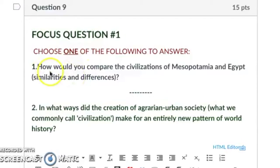The first question is, how would you compare the civilizations of Mesopotamia and Egypt? We've talked about that. It's no surprise. But now here's your chance to really go all out. Bring in all the information, even thinking about what other people said about it. So if that question interests you, do that one. If you don't care about that question, or if you don't think you know much about that, maybe you want to do number 2.